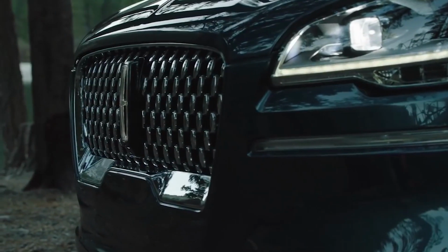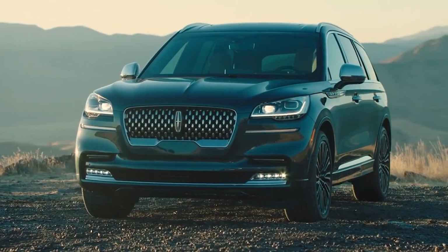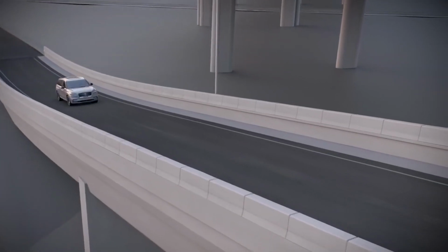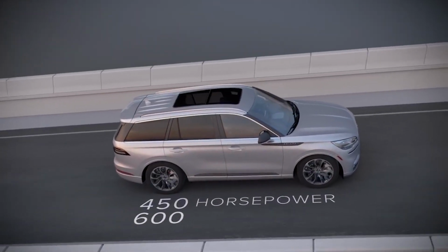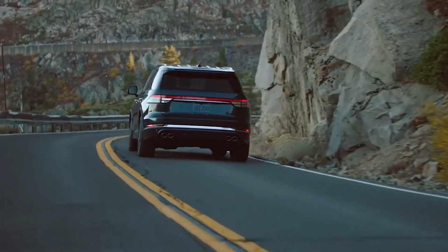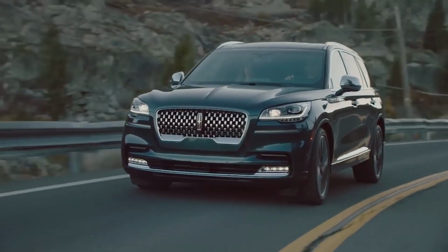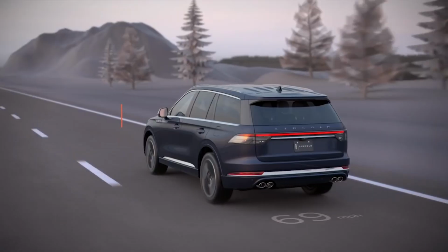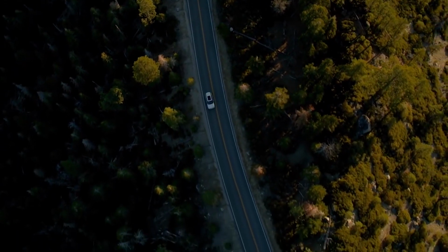The Aviator is offered with a 400 horsepower 3-litre turbo V6. The plug-in hybrid version adds an electric motor which pushes the net system output to 494 horsepower and 630 pound-feet of torque. This gives it a 5.8 second run to 100k and an electric-only driving range of 35 kilometres. Both versions work with a 10-speed automatic and all-wheel drive. With its adaptive suspension, the Aviator is both comfortable and surprisingly good at keeping things flat through a faster corner.